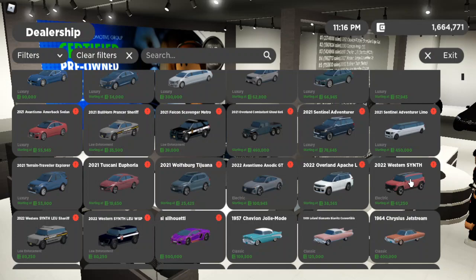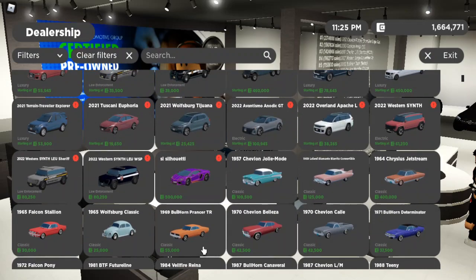And then these are cars that we didn't expect. We have these Western Synth. I think these are electric vehicles. At least this one is. And then they also have law enforcement versions of these vehicles, which is interesting. Very, very interesting, I gotta be honest.